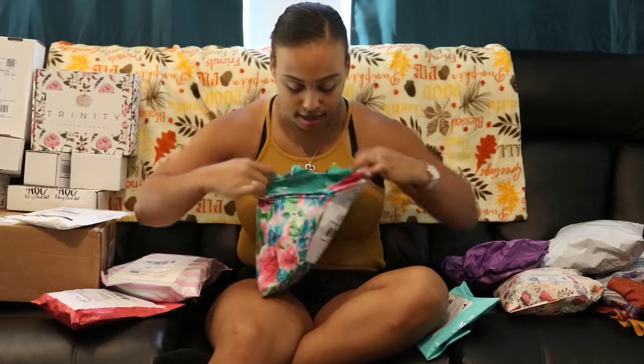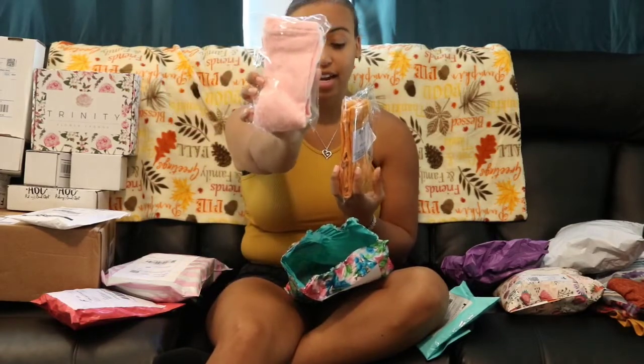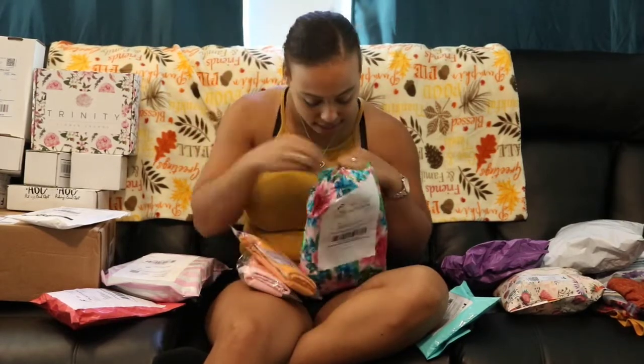All right. So these are tights. These are pink, like a blush pink tight. And then these ones are like an orange, kind of pumpkin rust maybe, or like a pumpkin spice. And then we have a white pair of stockings.